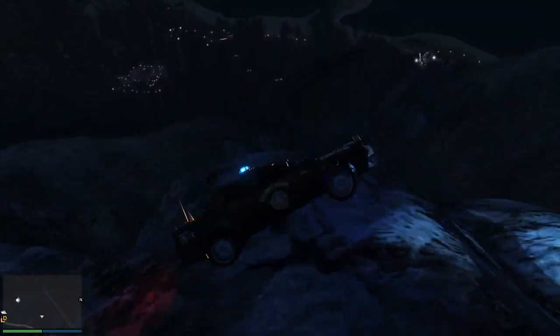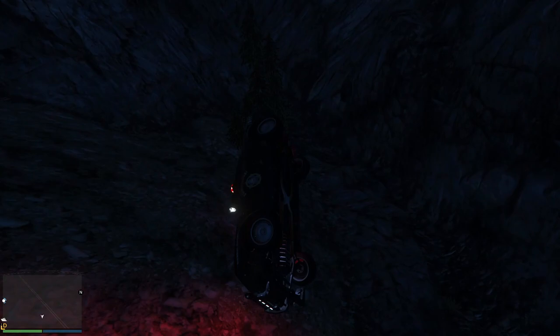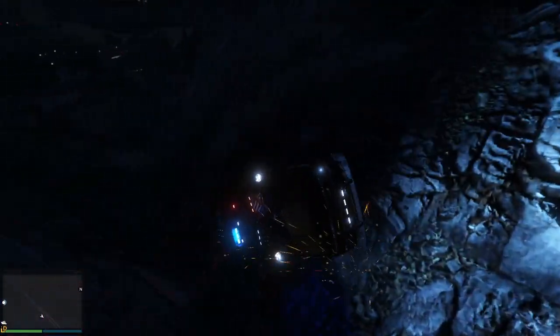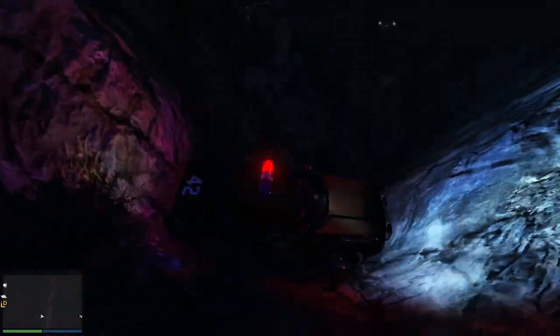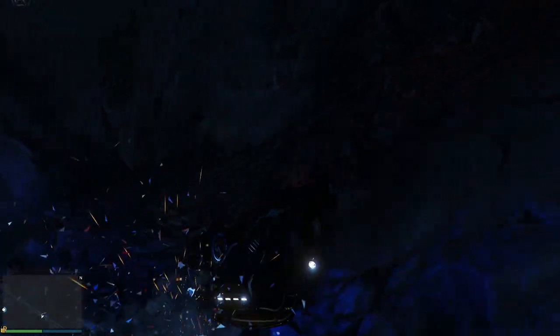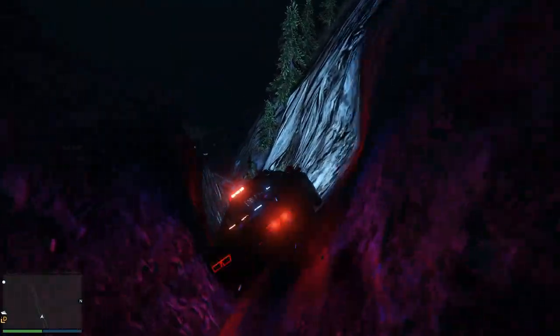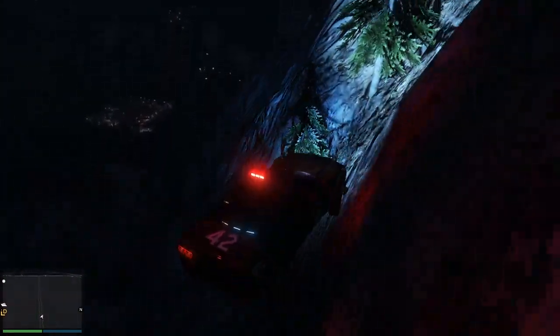I've lost it completely here. I missed the turn utterly. Still, we're gonna get down. The lights are holding up. And it is the Buford T Justice police car, so it should be going down with a lot less parts.